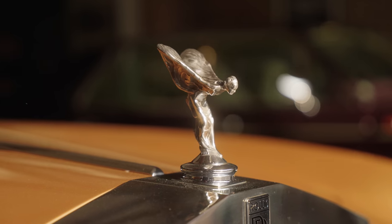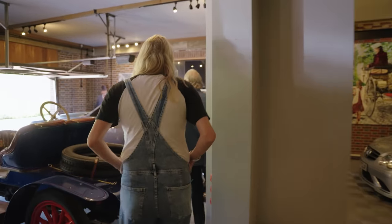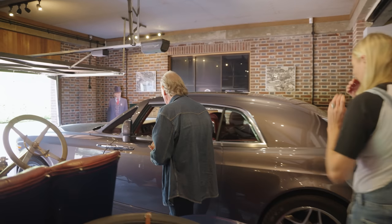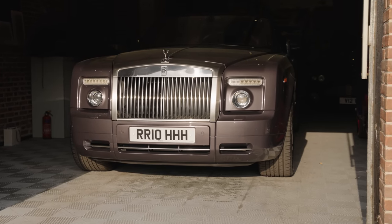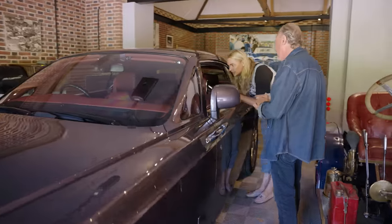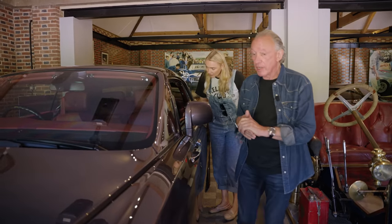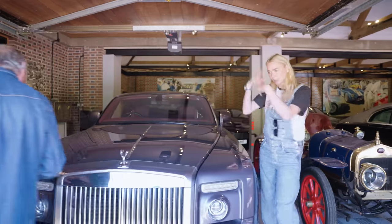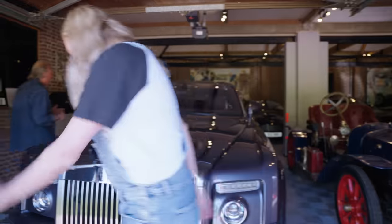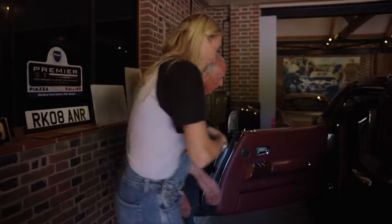Well, we can't leave the Rolls Royces without talking about this one. This is a Rolls Royce Phantom Coupe. They're incredibly rare. They're a little bit like luxury yachts because they've got fittings which go more into the luxury yacht zone than necessarily cars. Compartments for champagne? Not in this one. I've got champagne glasses in other cars, but this one, just sit inside for a minute, Jodie, have a look.